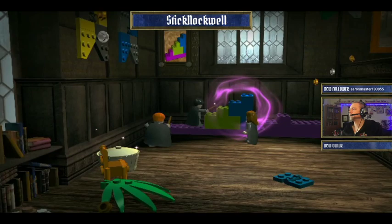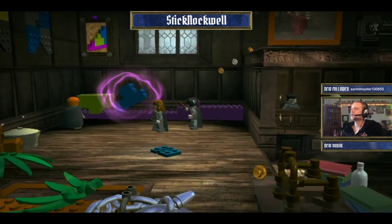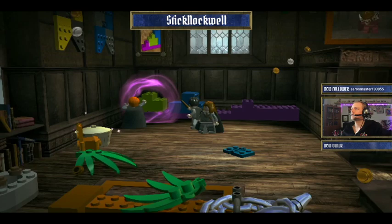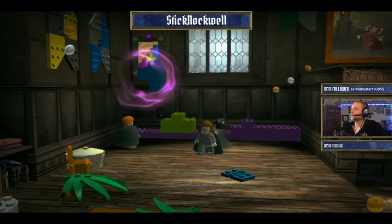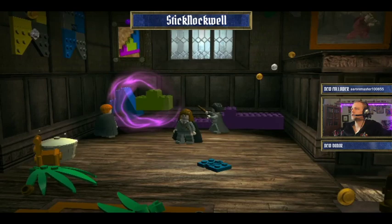Well, that's our staircase. Can I move? It won't separate them. Okay. I want this piece right here, and I want this piece right here. I don't know if that'll work, though. No.